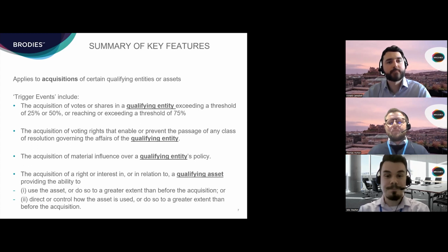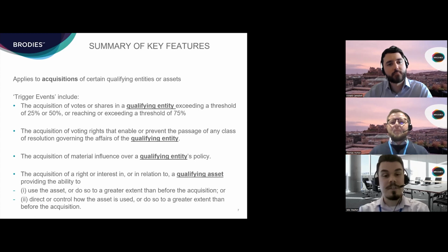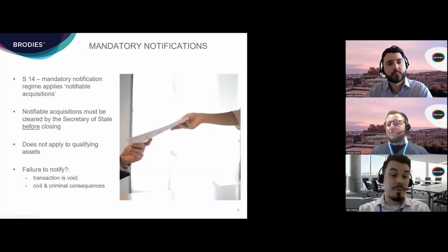A qualifying entity, as you can see, we've underlined that there, is any entity other than an individual, whether or not a legal person, which can include foreign entities if that entity carries out commercial activities in the UK. A qualifying asset includes land in the UK or other tangible or intangible assets such as intellectual property. So clearly these wide definitions will inevitably catch a lot of transactions in the UK. Another main feature of the NSIA is that it provides for a dual notification system.